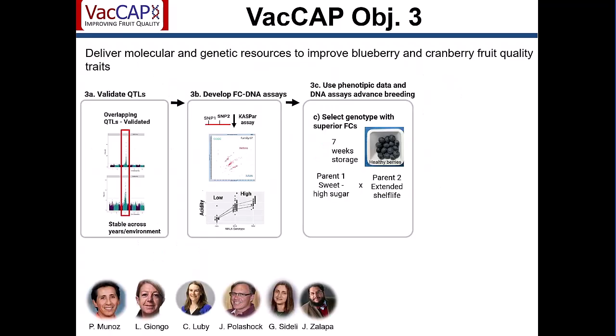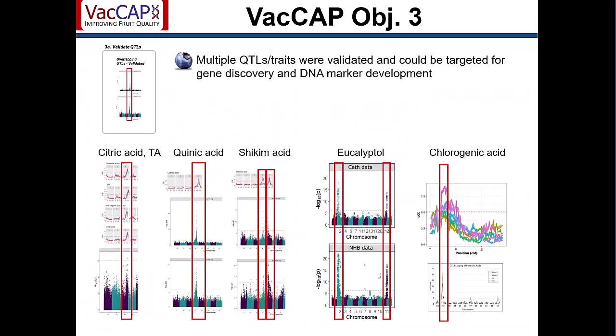So objective 3 was more about delivering molecular markers and using the data for making selection. The first step when we want to develop a molecular marker is to identify and validate the QTL across the germplasm, then develop the DNA assay, and then use the information for selection. So we identified stable QTL. These are examples of QTL identified across different germplasm.